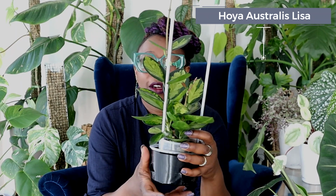You did know that a Hoya was coming up, didn't you? And I had to, oh gosh, it was really hard to pick a particular Hoya that made me feel so good, but this Hoya Australis Leca just had to be the one. And the reason I picked this plant is because it's been on my wish list for a very long time. I've been wanting this plant for so long, could not get it. It was so expensive before.